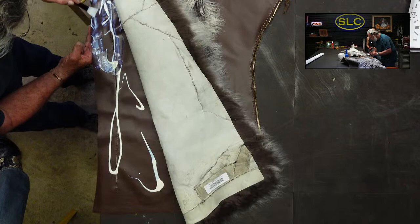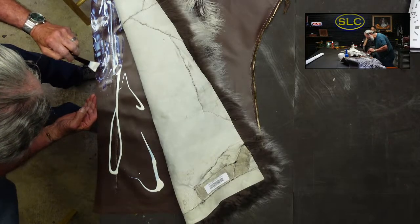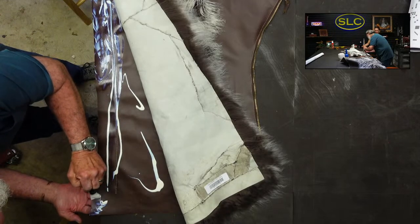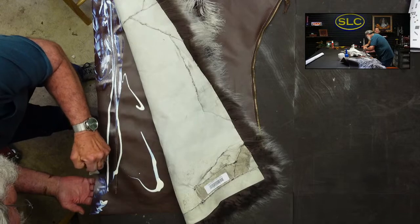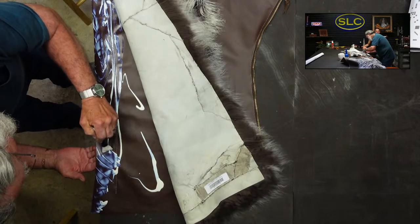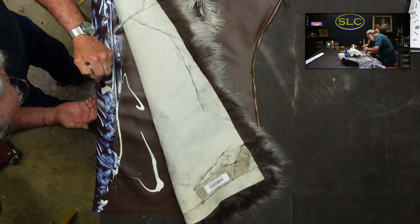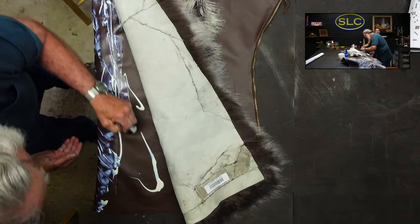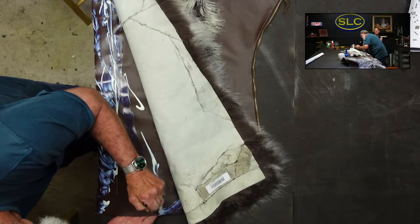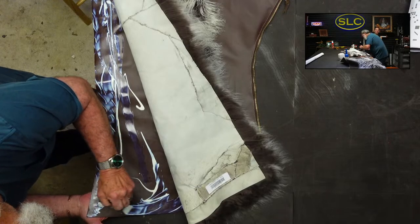I think you need a bigger spatula. You need like a shower cleaner. Yeah, a shower squeegee. Yeah, happy little glue. Yeah, happy little cement.